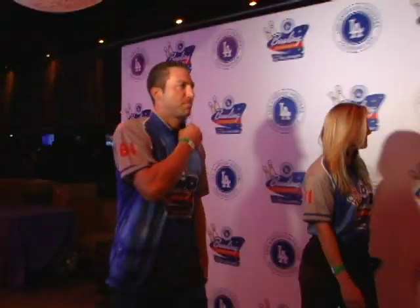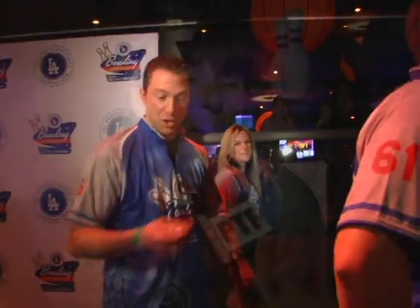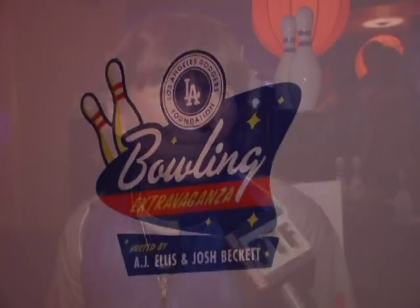I see a lot of the players are hanging out around here. Oh yeah, Chris Capuano is in the lane right next to us. Paco is just unbelievably friendly. Chris Withrow is awesome. Tim Federowicz is awesome. I've had a great conversation with AJ. I mean, just about all of them. They're just always right there ready to have a conversation with you, which is unbelievable. Awesome.